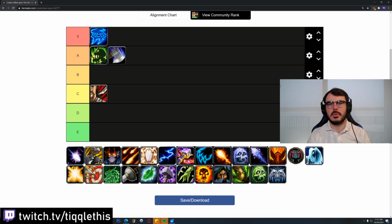Which I think we're seeing in some of the other specs being kind of brought up to par, particularly in PvP with sub, which is insane. And then in PvE as well, which is something that we're seeing with some specs, some outlaw tuning, as we know that it was such a savage in Mythic Plus in BFA. This was definitely an outlier, so I put Assassination in C tier.